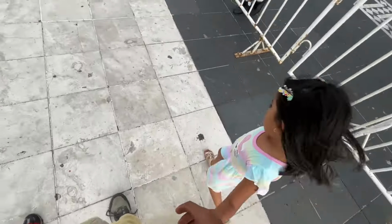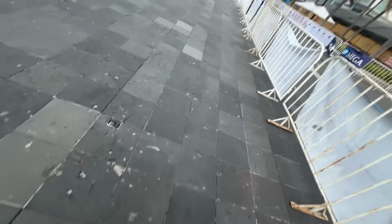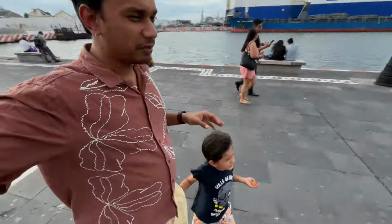And here are the kids. Hola. Buenas tardes. So the kids are with me, walking with me. Their mother is somewhere there. I don't know where she is.